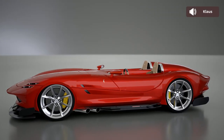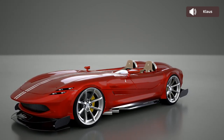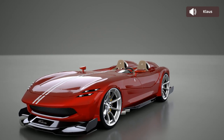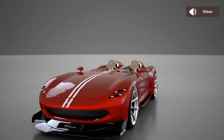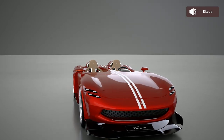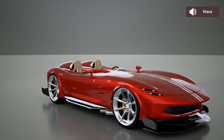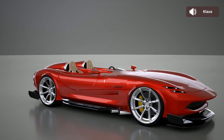That's an awesome piece of work. Very consistent, very nicely designed. The surfacing is great. The attention to detail is also very nicely performed.